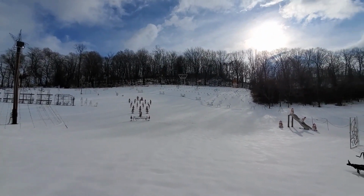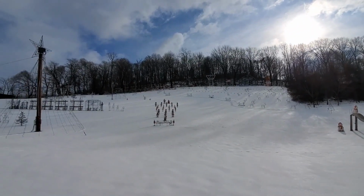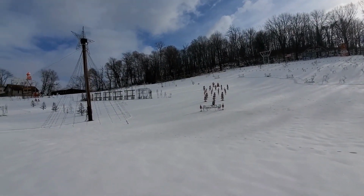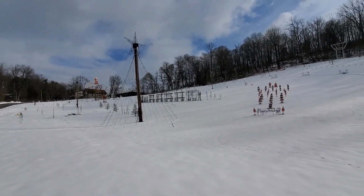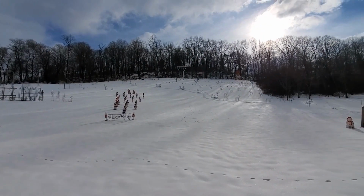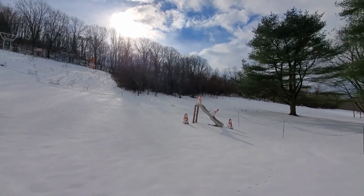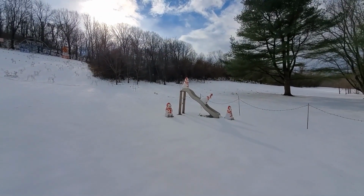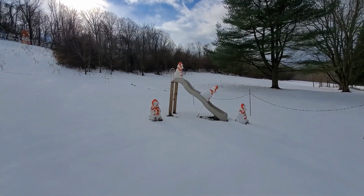So he's going to go ahead and light it up for us too, so that way we can see if it actually shows in the daylight. Alright, now we're going to start heading up the hill. Here you got the polar bears, or what I want to call the Coca-Cola bears, sliding down the sliding board.